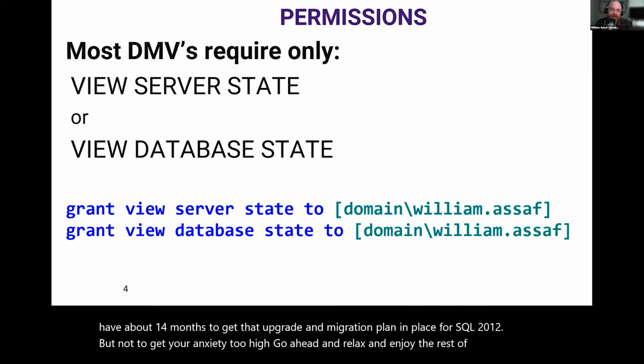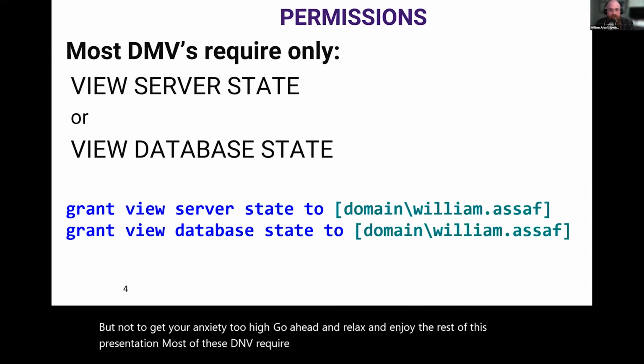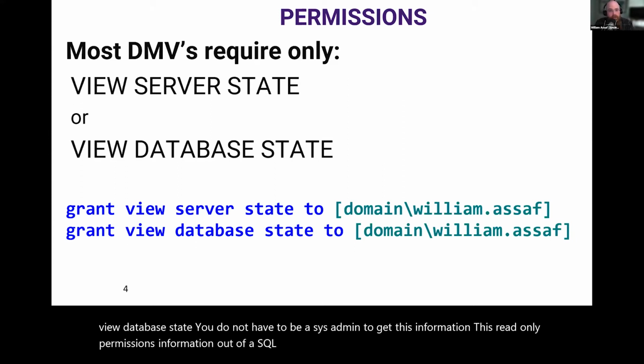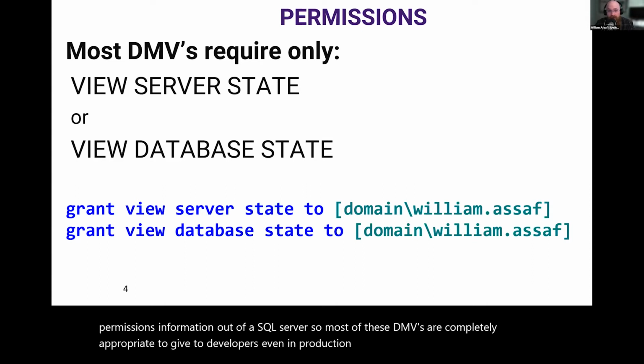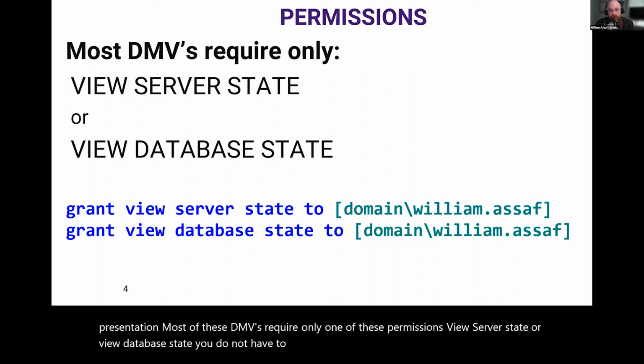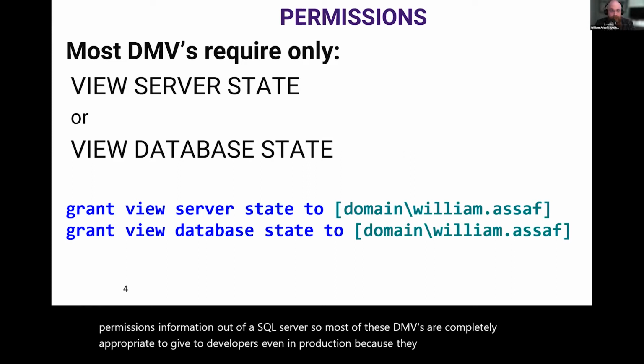Most of these DMVs require only one of these permissions, VIEW SERVER STATE or VIEW DATABASE STATE. You do not have to be a sysadmin to get this read-only information out of a SQL Server. So most of these DMVs are completely appropriate to give to developers, even in production, because they cannot get access to data, only metadata about the SQL Server's performance and maintenance patterns and things like that. And so it's quite easy to grant these permissions to anybody, even if they're not sysadmins or if, for regulatory reasons, they're barred from having read access to the data.